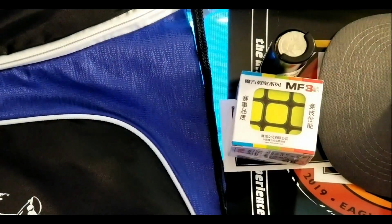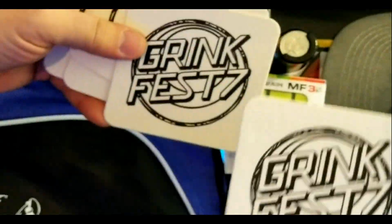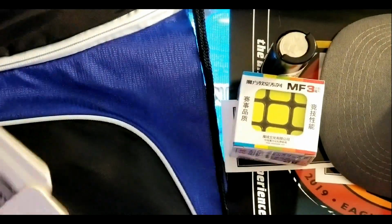Oh, we also got some of these coasters. Fun coasters. I'll be putting these on this cocktail here. And drink coasters are always good.